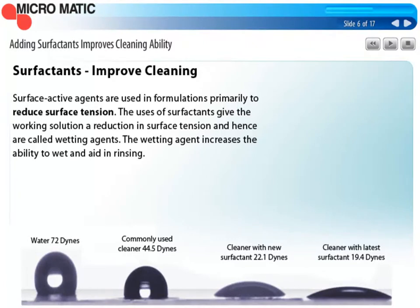The pictures on this slide are of surfactants that have been added to caustic soda. When the bead spreads out more over the surface, that improves the cleaner's rinseability and wettability. This same reaction is true with line cleaning chemicals. Surfactants are added to those chemicals to make them work better. The surfactant allows the cleaner to get into cracks and crevices while also allowing it to rinse out better.